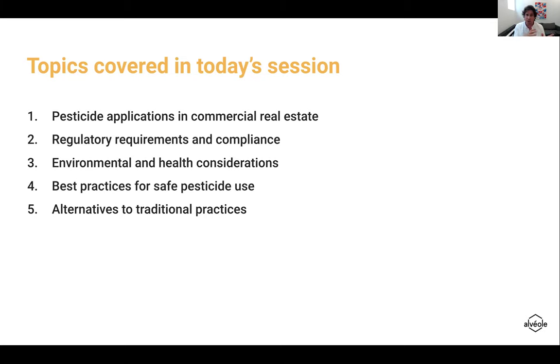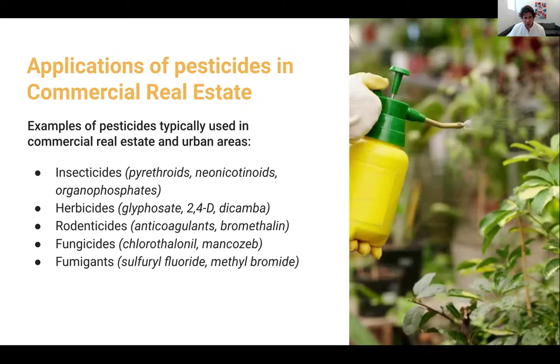We'll talk about the environmental and health considerations. So, you know, what happens for tenants, what happens for bees, what happens for other things of nature around the building. We'll talk about best practices, safe pesticides, and we'll try to finish in a relatively concrete way with alternatives that buildings can use. So that's the plan for today. Enough of me talking here. I'll pass it over to Cam here.